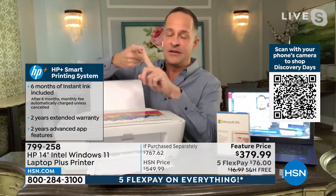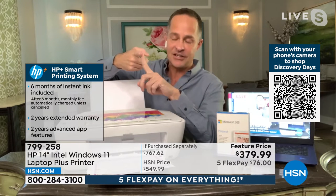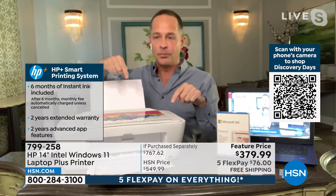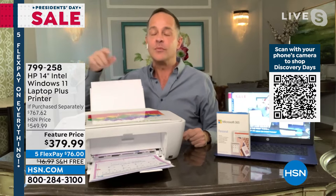Can we pop that HP Plus still up? The still that was just up. Sorry, guys. I didn't quite get through it. So when you sign up for HP Plus, you get 6 months of HP Instant Ink. You double the warranty on your printer, so your printer goes from a 1 year warranty to two full years of warranty. And the other thing you get is some additional apps, some additional skills and abilities on your app.